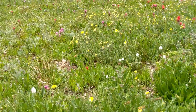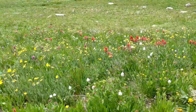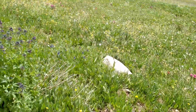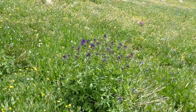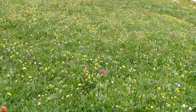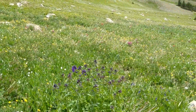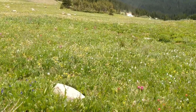It's amazing what you can just find growing along the trail or along the road. We even have a little patch of subalpine larkspur cropping up in the middle of these beautiful wildflowers. Such an amazing location for wildflower viewing.